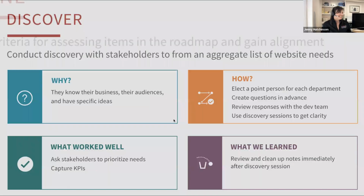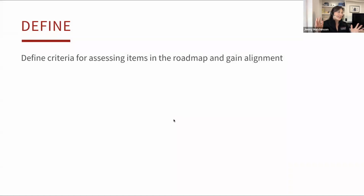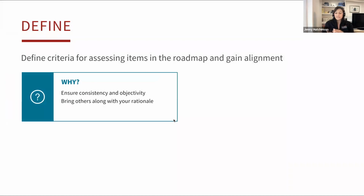Okay, cool. So then we need to define our criteria. And this is, what are you going to use to assess each need within this aggregated list that you've got? And you want to do it because, one, you need to ensure that you're going to have consistency and objectivity in your assessments. Your most important groups, exec ed, MBA for us, the ones that bring in the money, could dominate the roadmap with all their features. But if you take a step back and look at everything with objectivity and with a clear set of criteria that you use for every single one, it's going to give you a more sound roadmap of priorities.